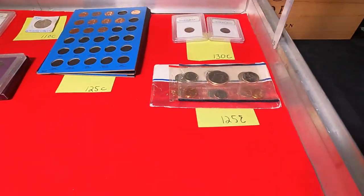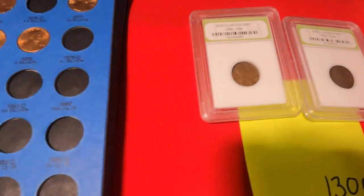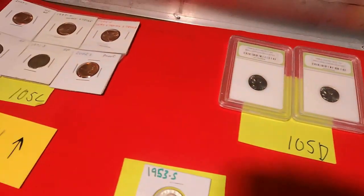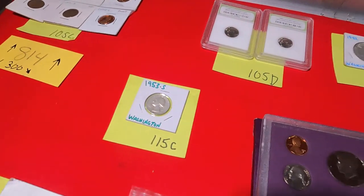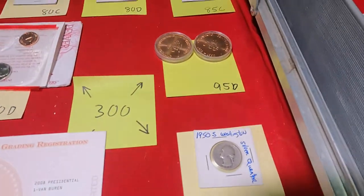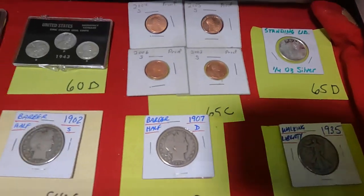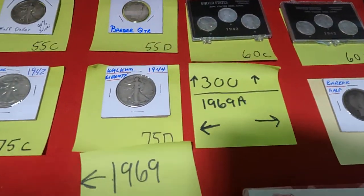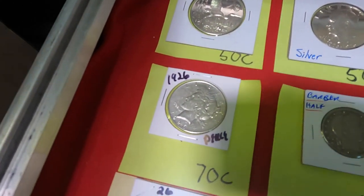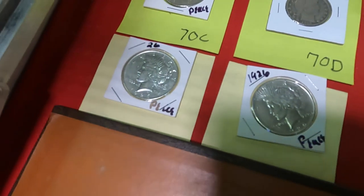All right, these coins will also run in succession after the lot numbers, like 130C runs after lot number 130. So we're actually going backwards on these, but we have walkers, we have collectible pennies, we have Washington quarters, Indian head cents, we have more Washington quarters, copper, barbers. We got some really cool barbers and standing liberties. A lot of these are really good. They have very good clear dates on them. Walking liberties, yep, you name it, we have got it. Absolutely amazing stuff. Look at that, peace dollars in excellent condition.